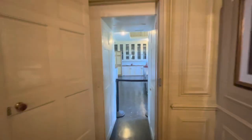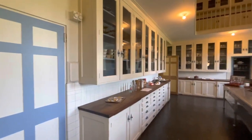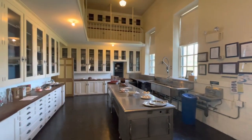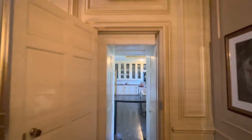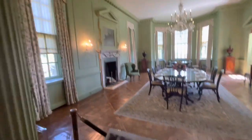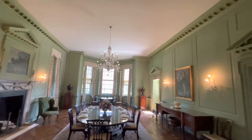Here's a little kitchen right there. Yep, you can see this is a peek through the kitchen. This is amazing. So we actually have a Boston room. We do. This is the dining room. This is a beautiful old place.